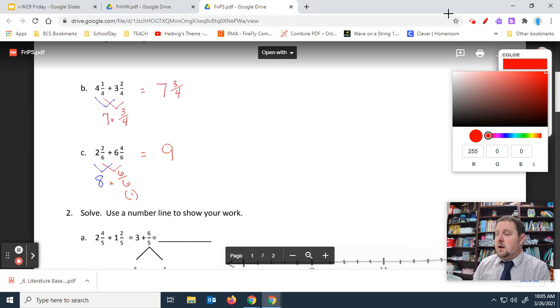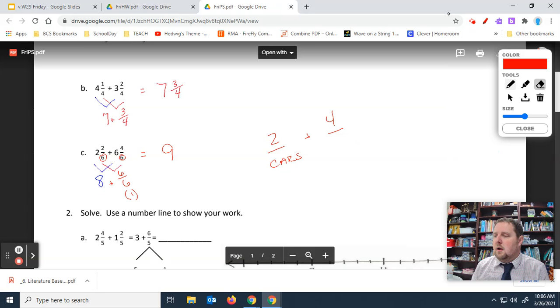Does that make sense to you, Kinley? How we added this 2 sixths and 4 sixths, and 2 plus 4 is 6, right? So adding fractions when the bottom number is the same, we just get to keep saying that bottom number name, right? Like I could say it's 2 cars plus 4 cars, and I'd have 6 cars, right? What we can't do with fractions is say 2 cars plus 4 peanuts equals, well, I don't know, because a car and a peanut aren't the same thing. They're two totally different things.